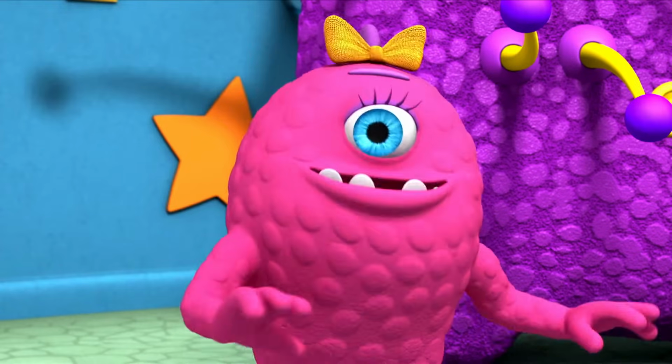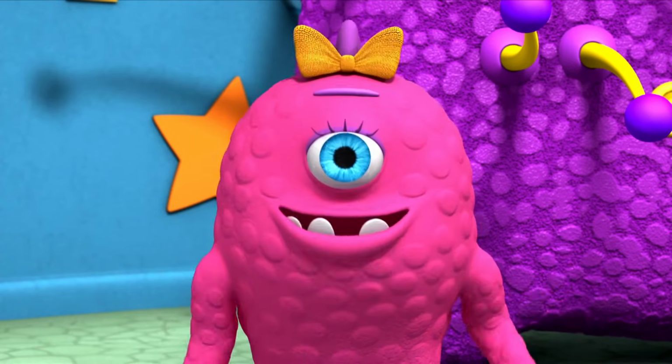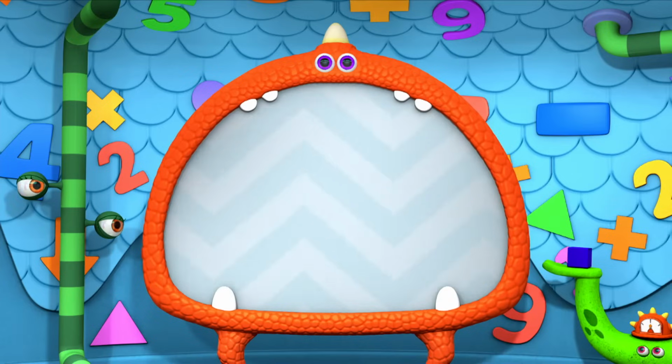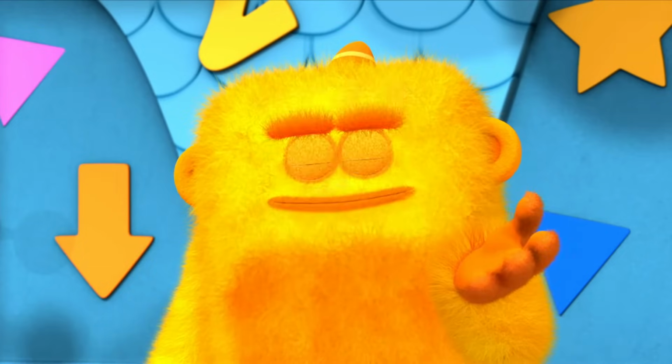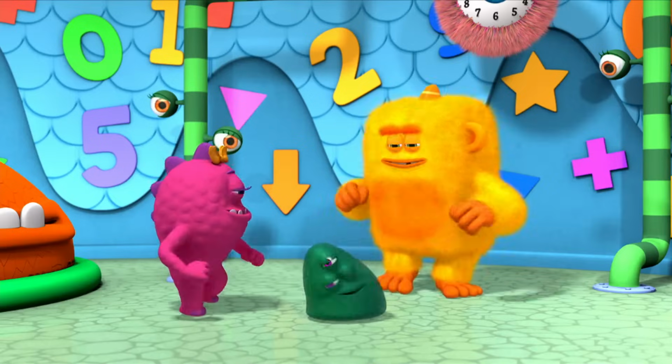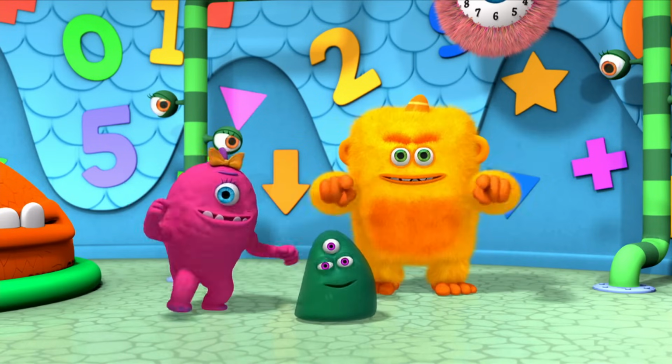Strike! The scream screen always surprises Goo. The scream screen! Somewhere in Monstrovia, there's a monster in need. And whenever a monster needs our care... The Monster Math Squad will be there!